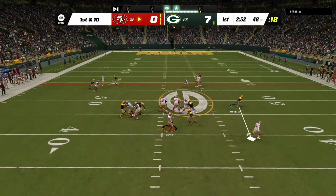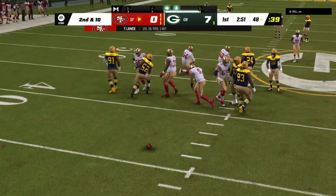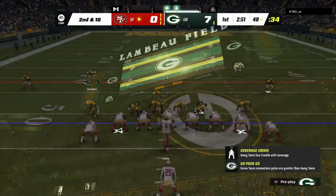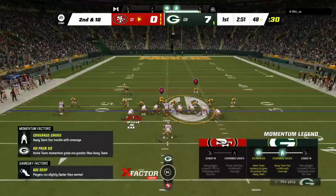On 1st and 10, here's Lance. A quick throw, knocked away, and incomplete. Yes, sir. How about an attaboy there on 1st down? Got his hand in and knocked it away. So after the incompletion on 1st, now 2nd and 10.